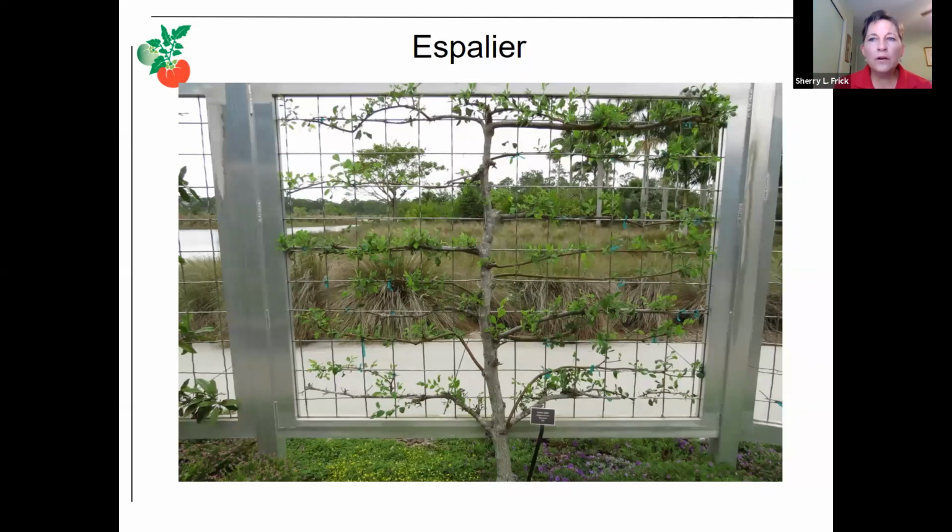Another technique for reducing the amount of space on the ground that you need for growing things is called espalier, and that's when you train trees or shrubs to grow up on a fence. And so then it's just taking up a very minimal amount of space. Each branch is trained on a wire out laterally. And this is not a fruit tree, but I wanted you to see it because you can easily see the wire in the background that each of the lateral branches has been trained to grow on.